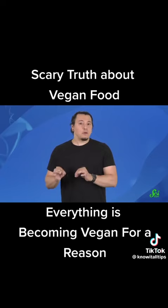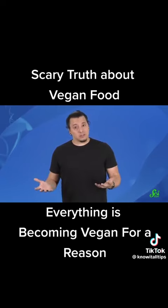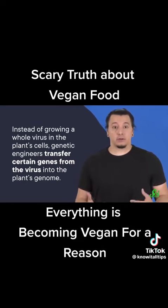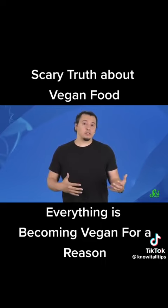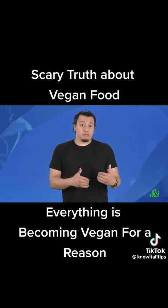But this isn't the only way to do things. It's also possible to grow vaccines in plants. It just works a little differently. Instead of growing a whole virus in the plant cells, genetic engineers transfer certain genes from the virus into the plant's genome. Those genes make viral proteins that appear in the plant's tissues or seeds, and then just eating the plant could provide immunity. No need for a shot.